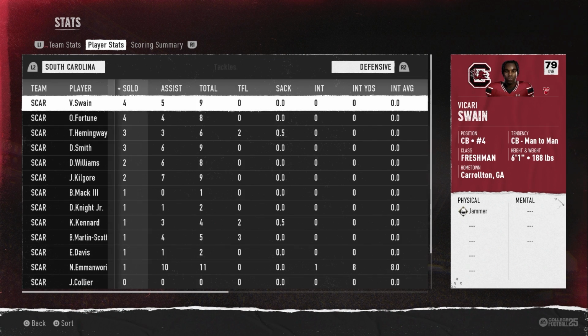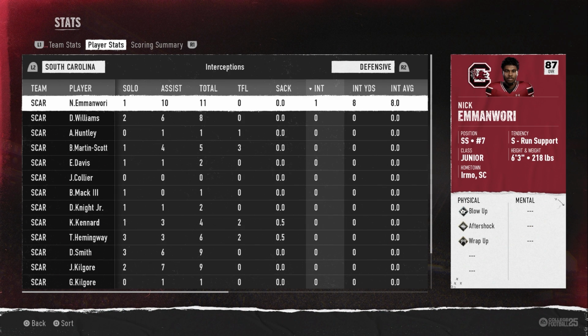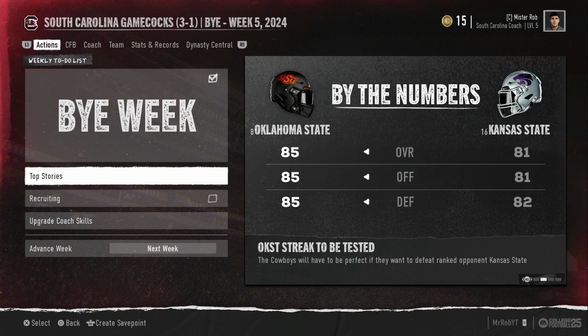Offensive line needs to do a little bit better as well. Sellers got hit way too many times in this one. But a win's a win, and we improved to 3-1. And Missouri can't say the same. They get upset at home by Vanderbilt this week. Vanderbilt's usually the bottom dwellers of the conference. How about them with that victory on the road?